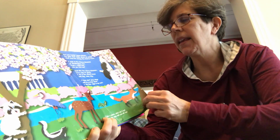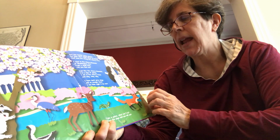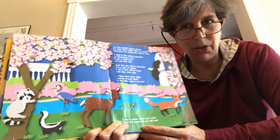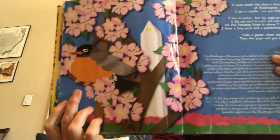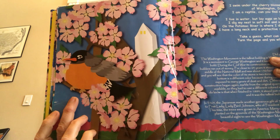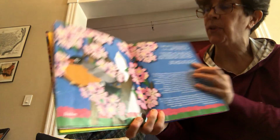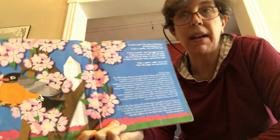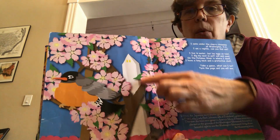Are you thinking? It has an orange, or sometimes we say a red chest and dark gray wings. I'm going to turn the page, but I'll bet many of you guessed it. What is that bird sitting there? It starts with the letter R. If you said robin, you're right. It is a robin. Okay, are you ready for our next riddle? Ooh, and I see the Washington Monument. Do you see that there?